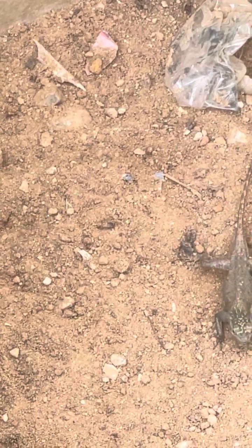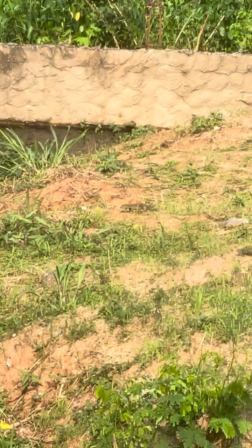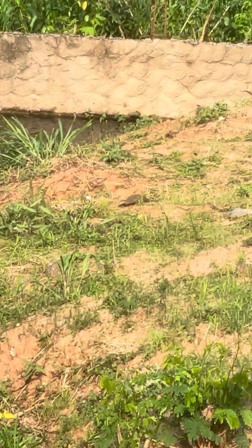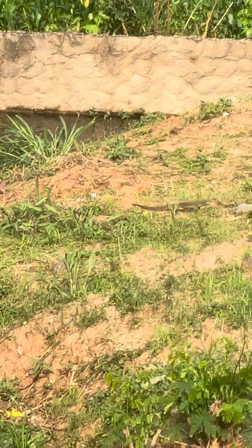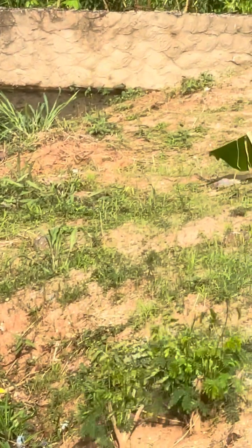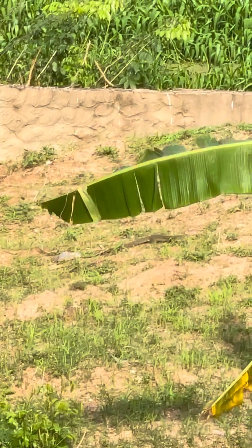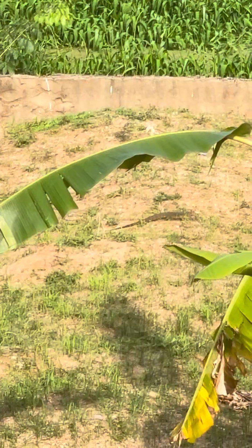I think the monitor lizard is walking towards me. See if we can catch a clip of it. There it is, moving just right there. That's it, moving right there. Being extra cautious. See it more clearly now. It's a big one, but there are much bigger ones. Just under the banana leaf, you can see it moving so gracefully, like it was in charge.